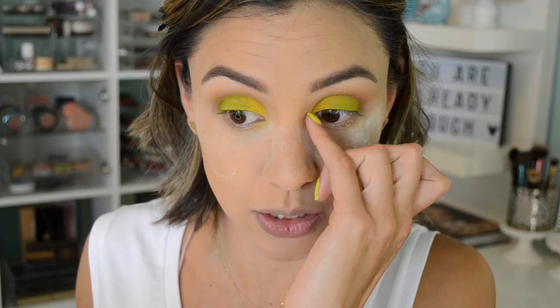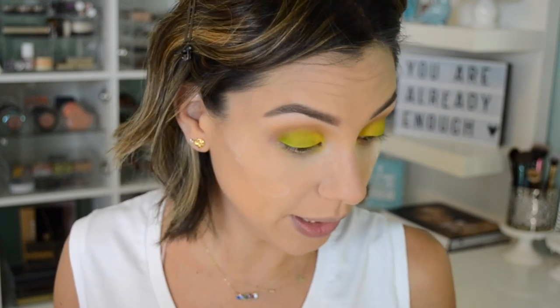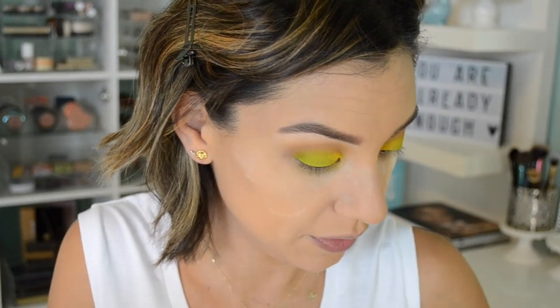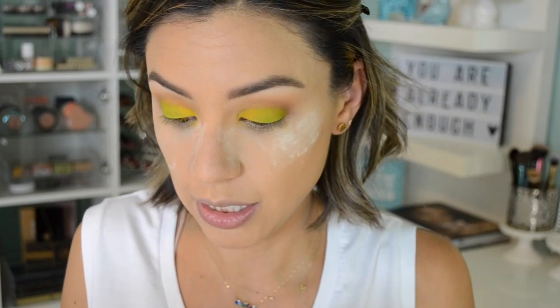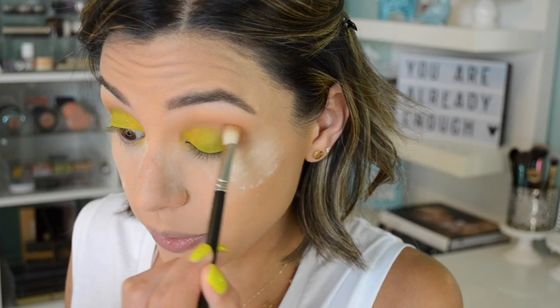Oh my gosh. You know what? This yellow is kind of bleeding into the tear duct and I kind of like that look. So what we're gonna do is go back with a shader brush and the barfy color first. What color was that? I'm trying to pull it out without nicking it. Fool's Gold. Let's go in with the barfy shade again. We'll run that along the two colors so that we don't get a cut crease.